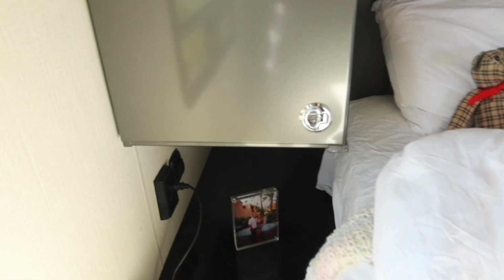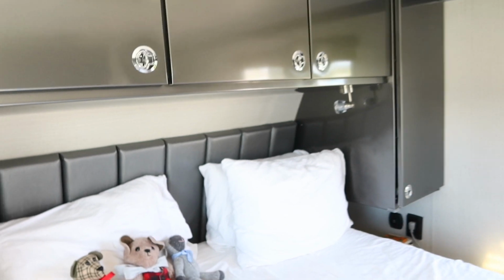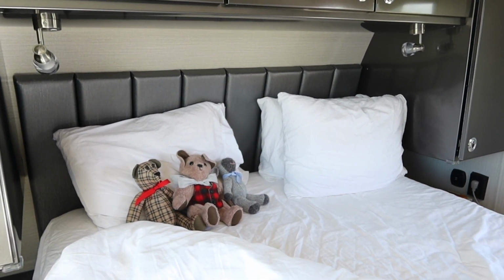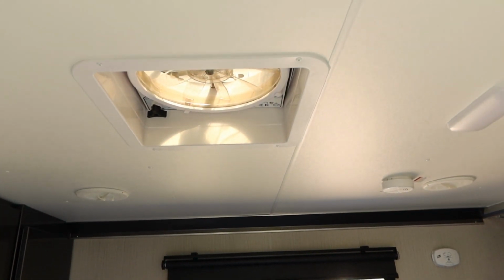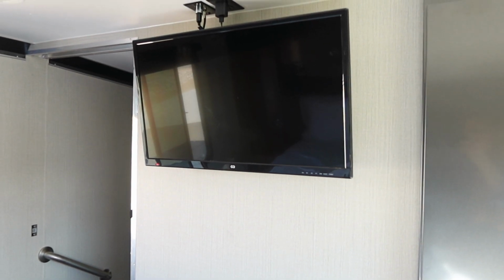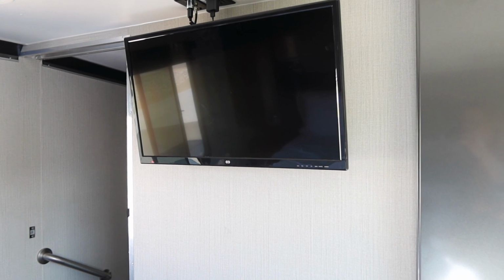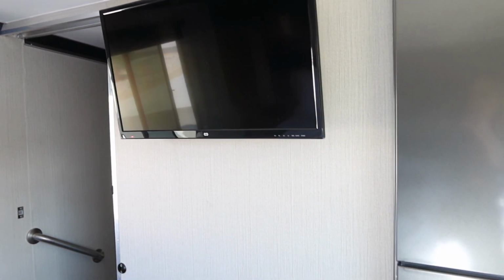So back here, we've got another nightstand, another large cabinet. We've got cabinets up here. You do have to be pretty careful in this bed. You can't just sit up or you can really whack your head on a metal cabinet, which, trust me, does not feel that good. There is another fan right here, which is great, so you can always have airflow. I have it off right now just because I'm making the video. And then we have a really nice TV, so we can watch TV from bed. At a lot of the campgrounds, they have cable, and so you can use the cable from the campground, or we can hook up our Starlink and use that.